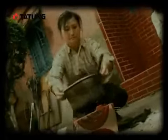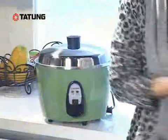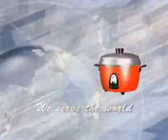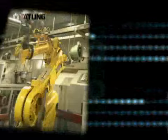Remember when we were young, how much trouble it was to cook a single meal? But now with a Tatung steamer, it is so convenient. Steam, boiled, simmer, stewed, one pot does it all. Only one pot. Different kinds of mothers and kitchens. But behind all of them is the same kitchen steamer. Tatung steamer, Taiwan's pride, working solidly worldwide.